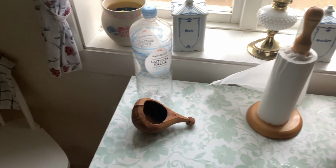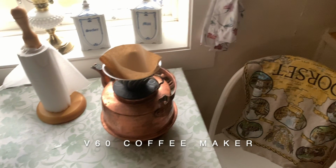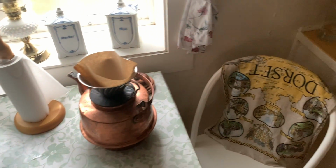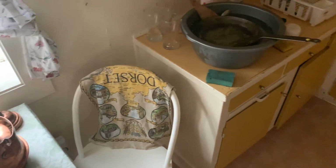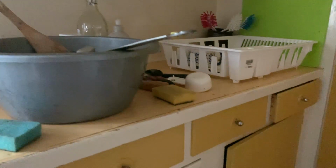Now see if you can spot the sink. That's Martin's high-tech coffee-making setup, because Sweden isn't Sweden without freshly brewed coffee. Can you spot it yet? Yes, there it is. This bowl is where we do all our washing up. We fill a pan with water from the water pump outside, boil it to get rid of germs, add washing up liquid and hey presto.